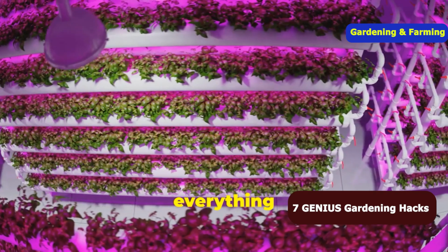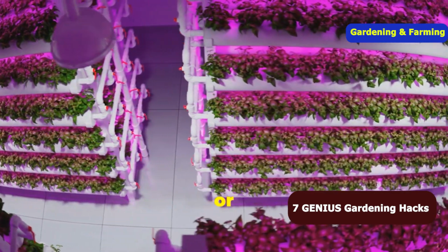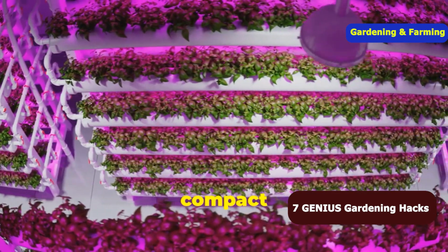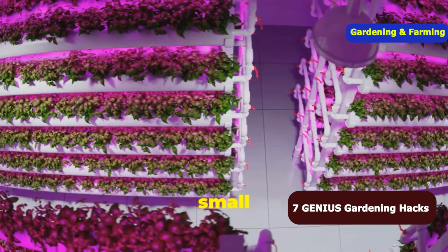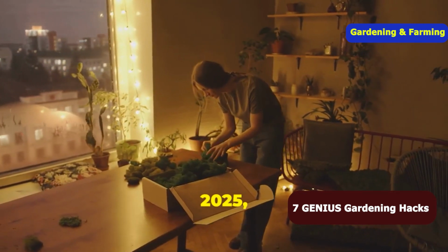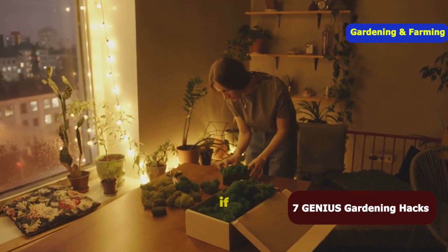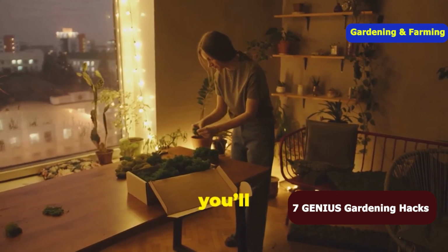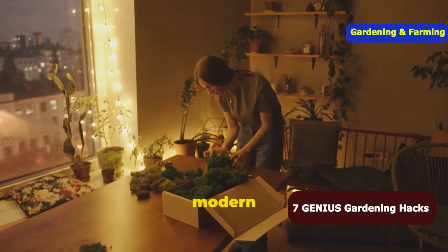These kits come with everything you need and fit anywhere: kitchen counter, bookshelf, or even under your bed. Their compact designs make them perfect for apartments, dorm rooms, or any small living space. The hydroponic indoor kit is my top pick for 2025, thanks to its sleek design and foolproof setup. Even if you've never grown a plant before, you'll find the instructions easy to follow, and the kit itself looks great in any modern home.